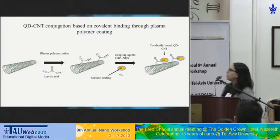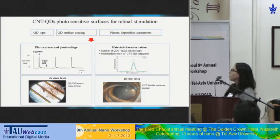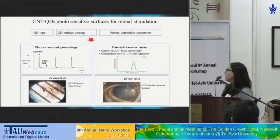So we developed an efficient method to directly conjugate quantum dots onto high-density carbon nanotube surfaces, which is based on plasma polymerization of acrylic acid. This polymer layer serves as a platform for covalent conjugation of amine functionalized quantum dots. We tested different types of quantum dots, surface coating, and deposition parameters, and we demonstrate the effectiveness of our method by photocurrent and photovoltage measurements, a characterization of the quantum dot loading, and photoluminescence of these carbon nanotubes quantum dot conjugates. And we further performed in vitro tests transferring these conjugates onto mouse retina and recording the electrical activity, and in vivo implantation of carbon nanotubes on a flexible substrate.